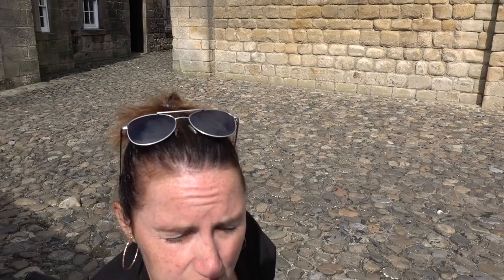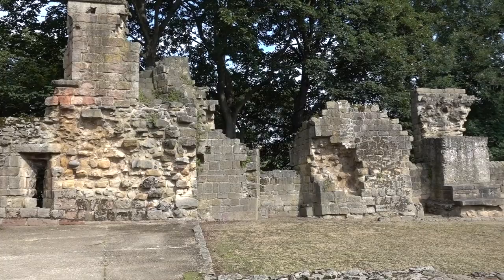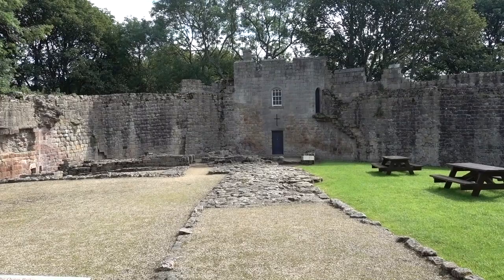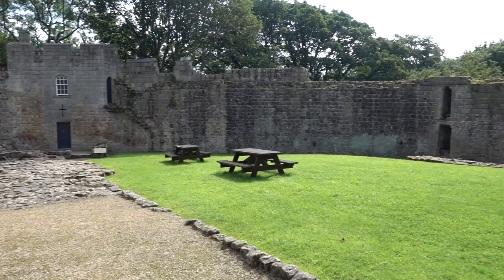So this area here is the outer bailey. We've just been in the inner bailey. This is the outer bailey area. It's interesting because that building there with the little cross window, I always used to think that those signified churches and things, but actually it's just a crossbow window.